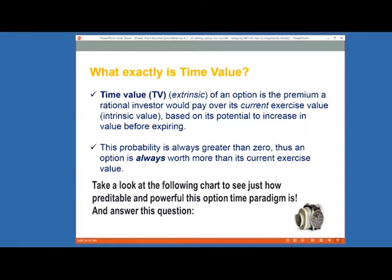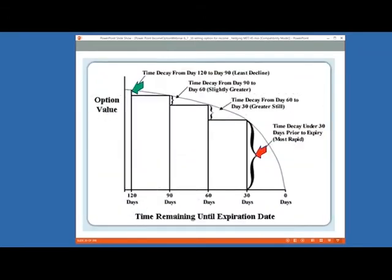So let's take a look at this next chart, and you'll see how predictable and powerful this kind of option paradigm is, and I want you to answer a question. If you look at this time value chart, you'll see that when you start out further out in time, the time value is going to be very, very slight, and it's almost flat. Now, as you get closer in, 30 days out, and then you get into your weekly options, that time value really accelerates and goes down dramatically quickly. So you can think of it as a swift tide moving out. And if you're trying to swim against that tide, it's very difficult.